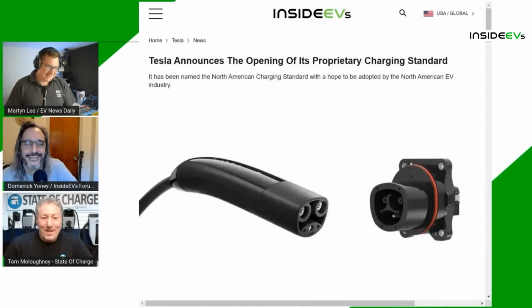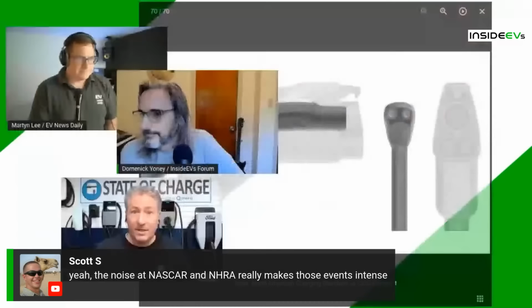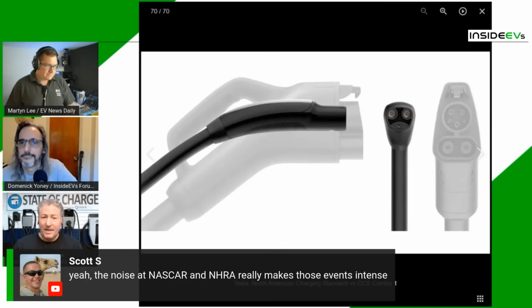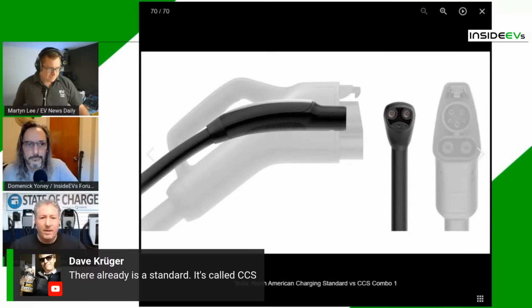I haven't fully let this digest yet, to be honest with you. My initial reaction is that I don't believe it's going to be the standard that everybody uses in North America. You can call it whatever you want. I like the Tesla connector better. I think it's a more elegant solution. I'm not an engineer, so I don't know if there are any specific advantages to CCS. I don't believe there are, but I am going to talk to a charging infrastructure engineer soon and try to figure this out.